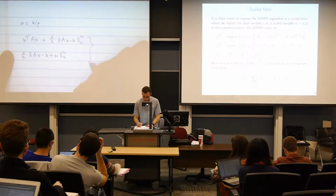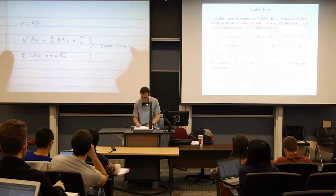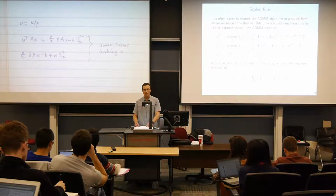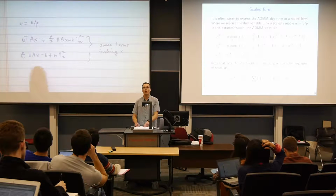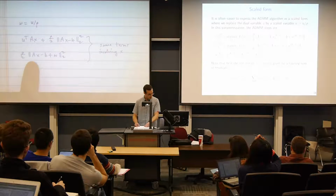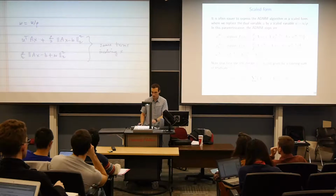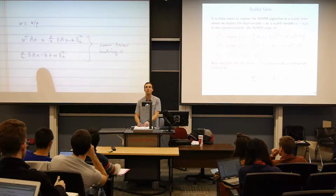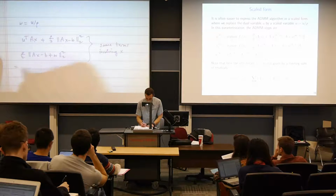So these have the same terms involving x, which means that we could use this instead, as it's simpler, where the dual variable only appears in one term rather than two. It's often simpler to reduce these two terms to one. Okay, so let's just expand this and we can see why that's true.